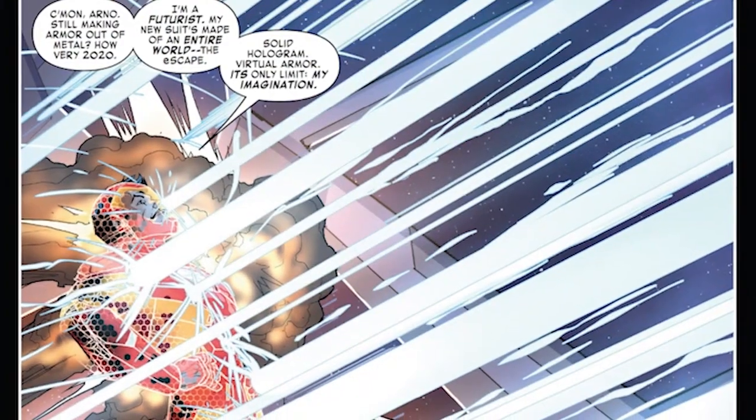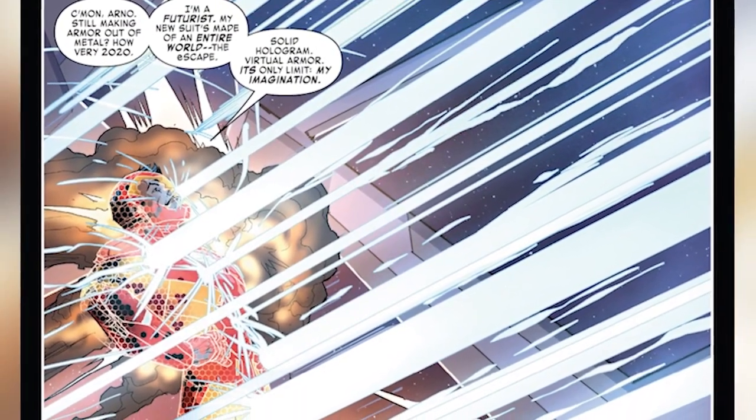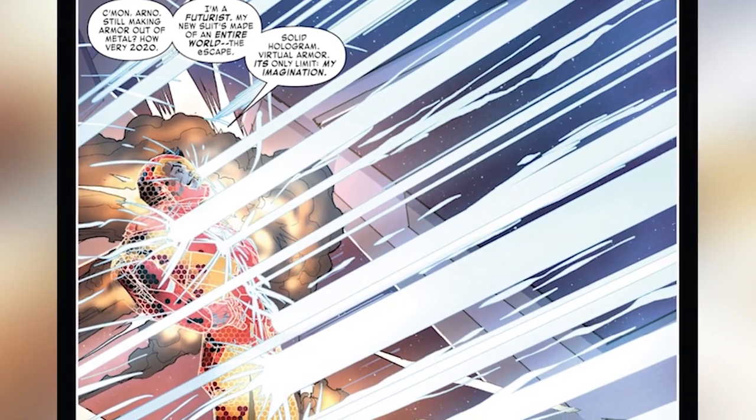"Come on, Arno, still making armor out of metal? How very 2020. I'm a futurist. My new suit's made of an entire world, the E-scape. Solid hologram, virtual armor, it's only my limit. My imagination." Take a look at this armor for yourself, starting with 2020's Iron Man 2020, Volume 2, number 5.